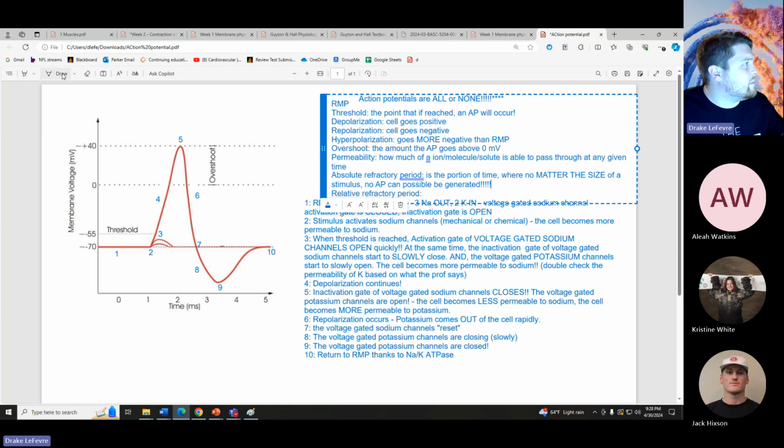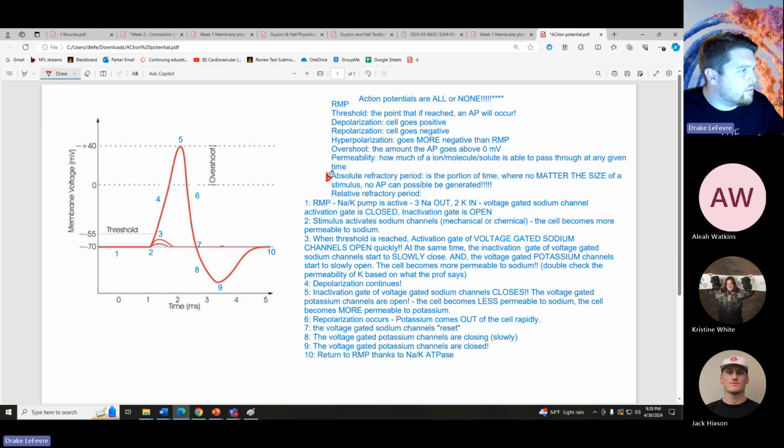And our absolute refractory period, I'm going to put it in red, is as soon as we hit threshold all the way to where our voltage-gated sodium channels reset. This is our absolute refractory period right there. No matter what happens, there cannot be an action potential that occurs between these two spaces.